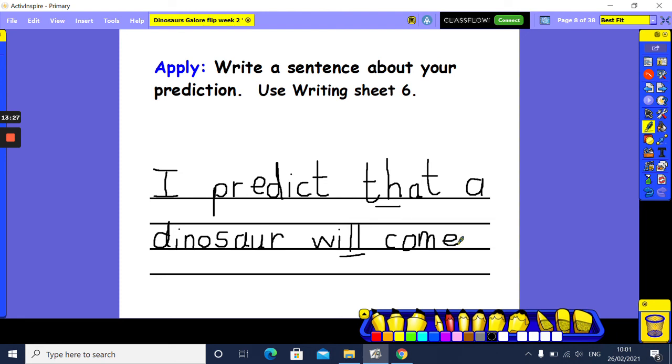Out. We can sound out. 2 fret fingers. Out. Right here, ow. The ow sound is made with these 2 letters sometimes. It's also made with other letters, but in this word, it's made with the O and the U. Ow. Special friends. T. Of. Of is a tricky word. Let's just say the letters. O-F, of. It's a tricky word because it sounds like it should be spelled O-V, but it isn't. It's spelled O-F. And in this word, the F letter makes a V sound. So that's why it's tricky. Leave a finger space. O-F. You just need to remember that.